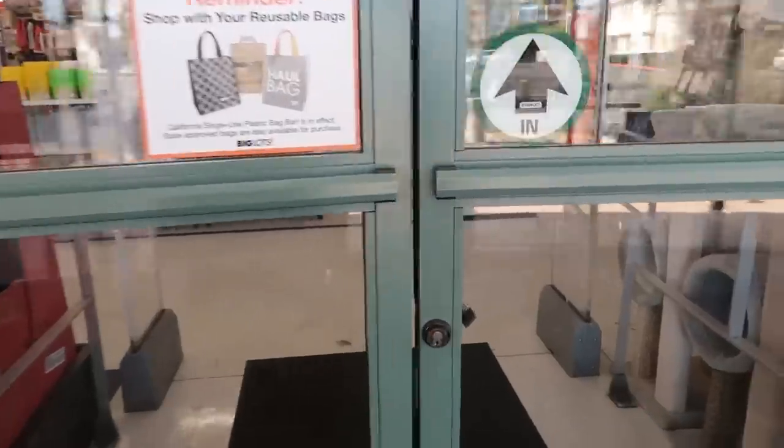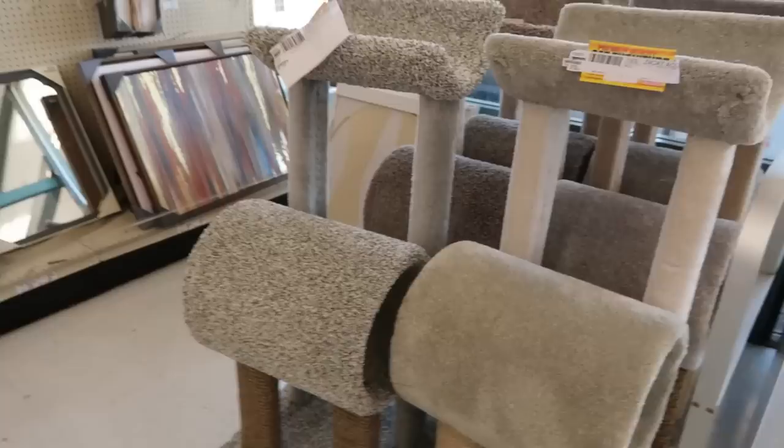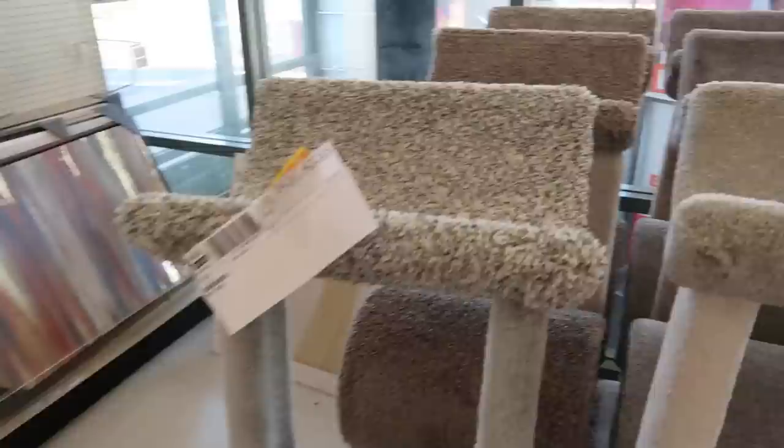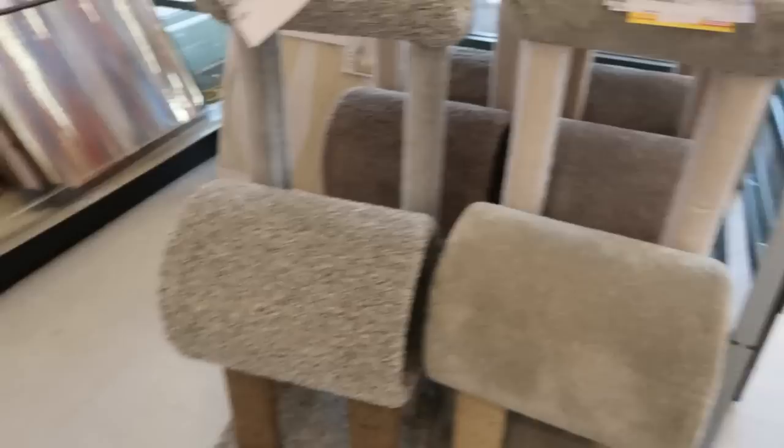So we're headed inside of Big Lots today. Let's see what inventory they have. They got some nice cat scratchers. Look at that. I don't see a price on these though. Oh, 89. Not bad. Okay, they have some pictures up here in the front.